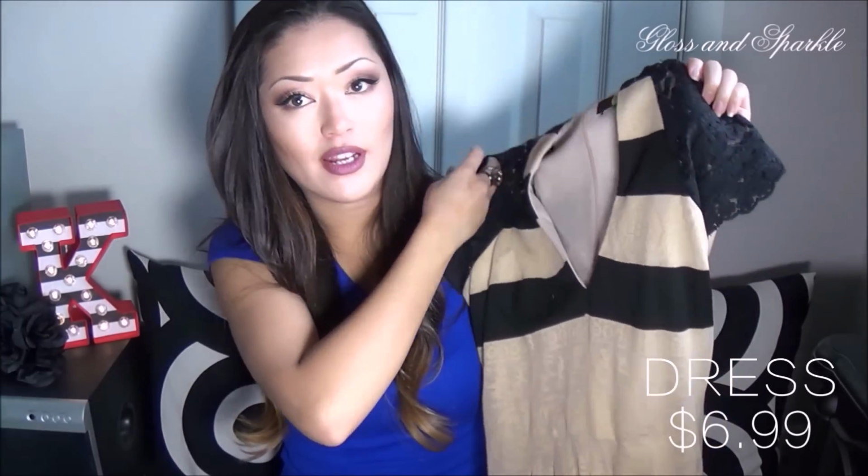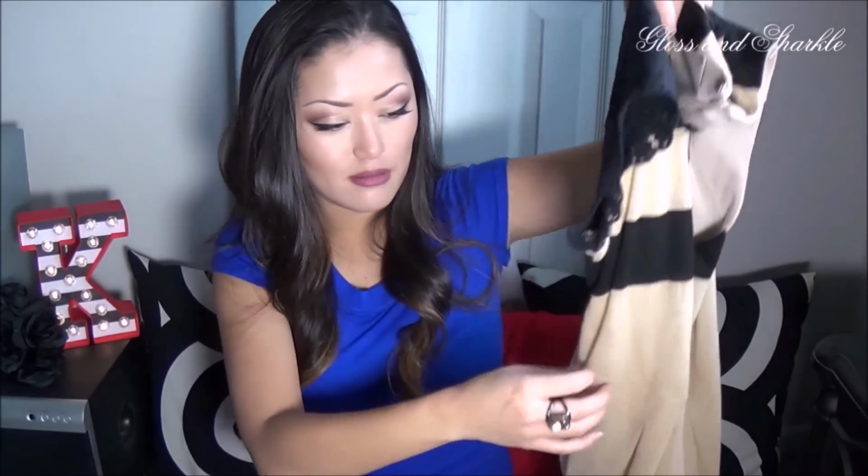And I have been wearing a cami under here because it's sort of low, and I just really, really like this. And this was, I looked it up, I think it was $198, and I paid $6.99 for it.